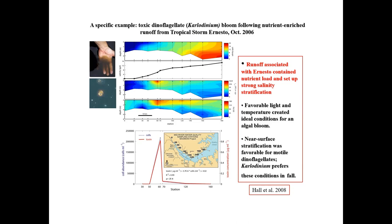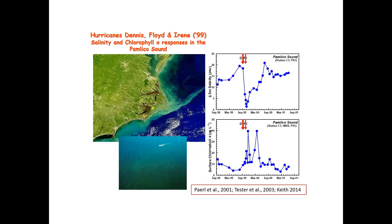And this is the Karlodinium cells that we saw, which were counted by the NOAA lab in Beaufort. And this is the toxicity, the toxin production. And we were able to forecast that there would be a fish kill there over time in response to this bloom. And sure enough, after 2 weeks or so, the fish were coming up belly up on both sides of the estuary. So, you know, there are very strong physical and chemical combinations here that cause these blooms to form.